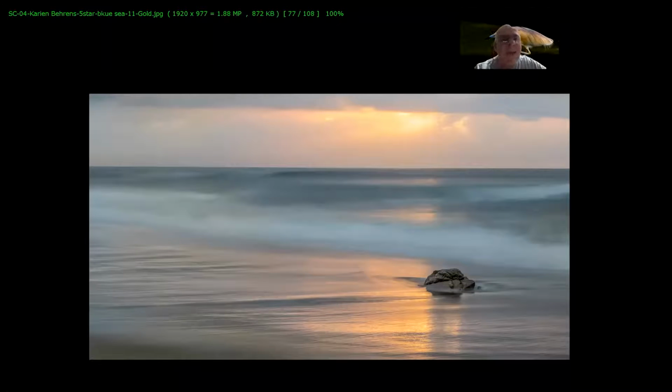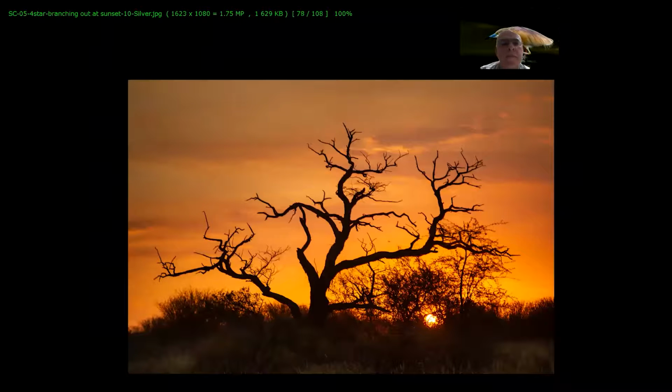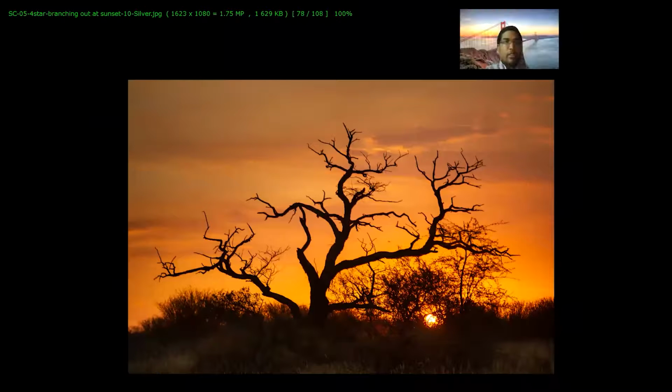Yeah, there's nothing much to say that I would be able to tell you to improve on it. Perhaps a little bit more contrast, bring out a little bit more detail in the back, but otherwise a very pleasing image. 4-star, branching out at sunset, silver.